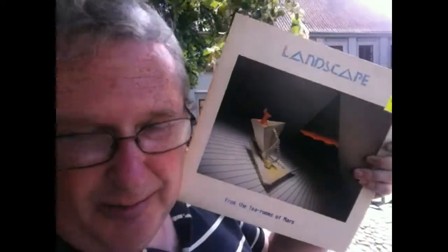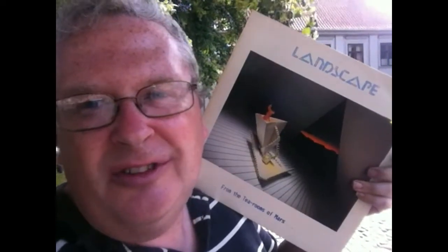And I also bought, not only jazz, I also bought this one. Landscape, From the Tea Rooms of Mars, containing Einstein and Go-Go. I've never been a huge fan of Landscape, but I like new wave synth pop, so I couldn't resist it. Very interesting. Then I was there. This is a second-hand store called Ebbes Hörna. Record bin wasn't all that interesting. I found a double DVD with comedian Magnus Betner.